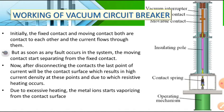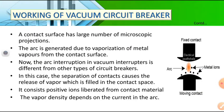two electrodes, that means the moving contact and the fixed contact, both are heated, and then vapor starts evolving. The metal ions start evaporating from the contact surface. Then what happened? A contact surface appears smooth, but it has a large number of microscopic projections. If you look with a microscope, there are small particles, projecting materials.